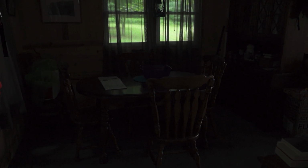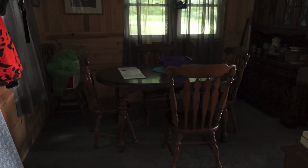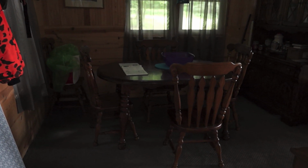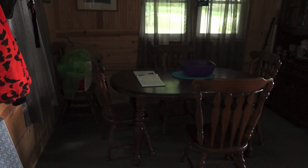We enter the dining area, which is way, way too dark to see. Let me stop the video and see if I can get it to come out. Okay, I adjusted my camera a bit to get more light. Here's our dining room area.